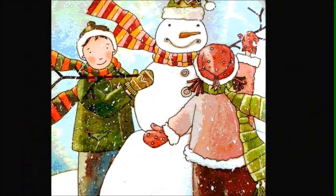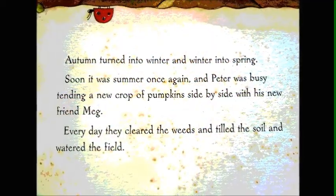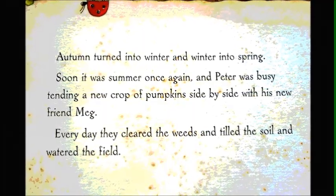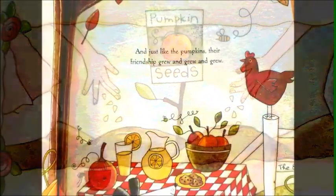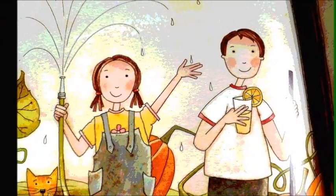Autumn turned into winter and winter into spring. Soon it was summer once again, and Peter was busy tending a new crop of pumpkins side by side with his new friend Meg. Every day they cleared the weeds and tilled the soil and watered the field. And just like the pumpkins, their friendship grew and grew and grew.